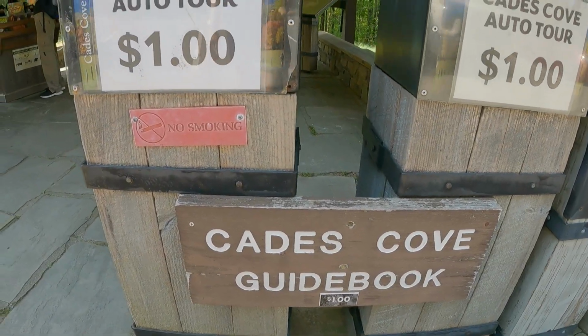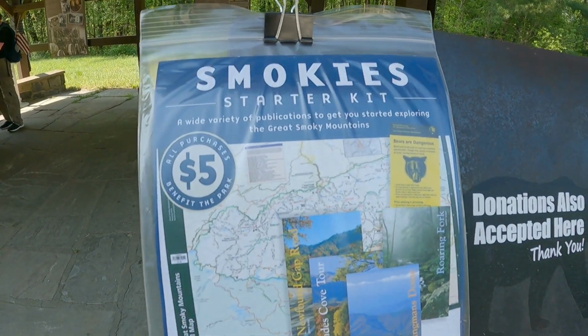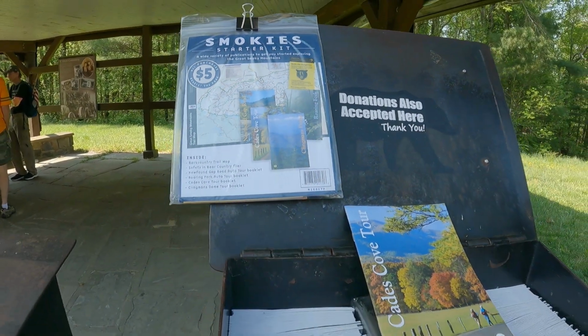So we stopped first thing at the informational booth. We're kind of just finding our way. It's a little bit overwhelming. There's the Great Smoky Mountains National Park, then you get hit with all the commercial stuff in Pigeon Forge and Gatlinburg.